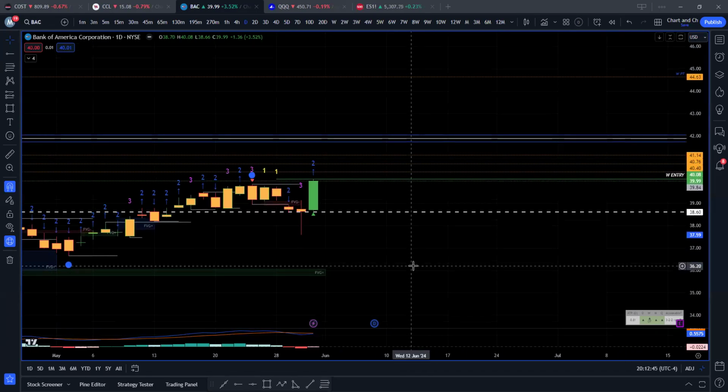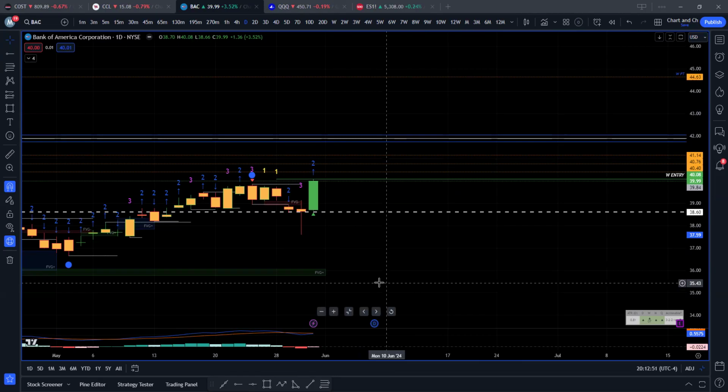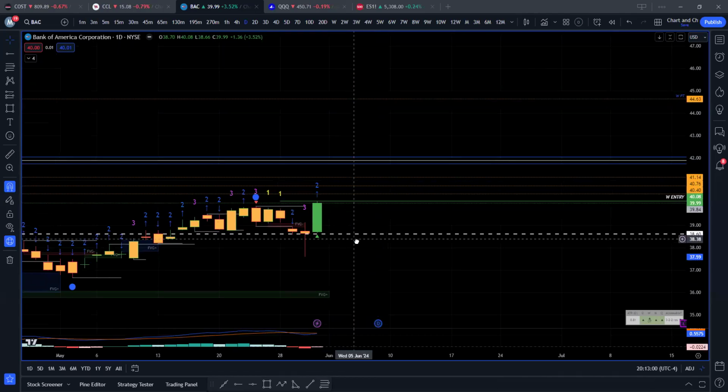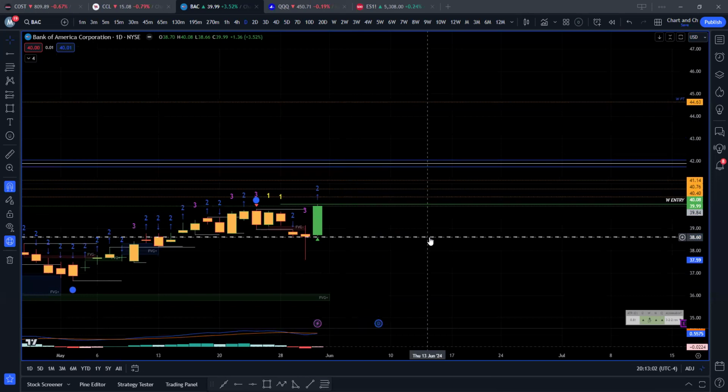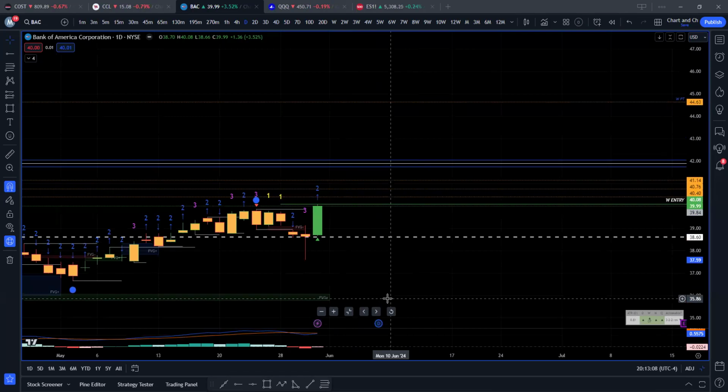Ex dividend days. What that means is you would have to buy shares in order to qualify for the next round of dividends. You have to buy shares on or before June 7th, or whatever the dividend date is. So that's probably going to give it a nice bullish push up as well. Buying shares is obviously a bullish thing, right? So yeah, BAC is definitely one you should pay attention to.